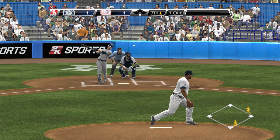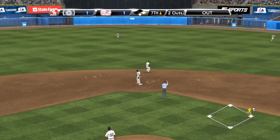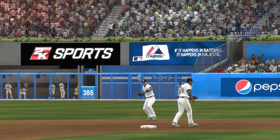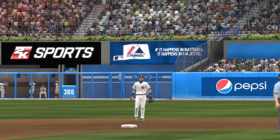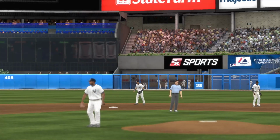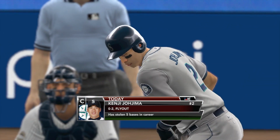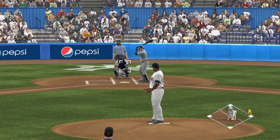Sabathia with a windup. Swing and a soft liner up the middle. Jeter able to pull that one in, and that will hold him at first. It looked like he was on it, but he just didn't quite center it. Just ends up being a soft liner to the shortstop. It's Kenji Jojima. Seattle continuing with their chances here.